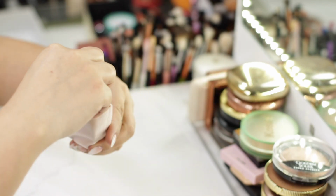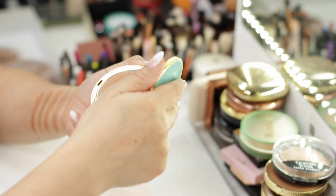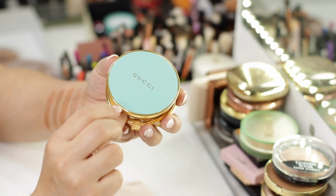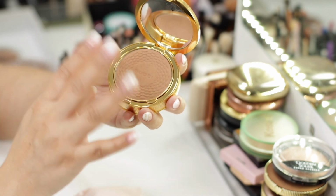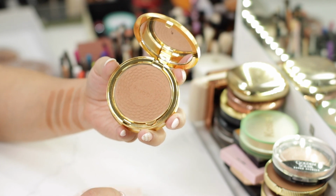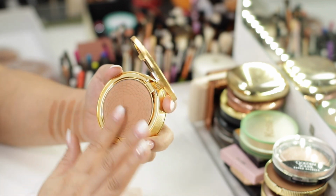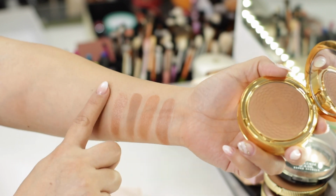Next I have my Gucci bronzer. I got this for myself this year because I really wanted to try it. The packaging is stunning. I keep it in this little pouch because I don't want the packaging to get scratched or anything like that. It was very expensive. Do you need to spend that much money on a bronzer? No, definitely not. But in case you were wondering, this one is actually a really nice bronzer.